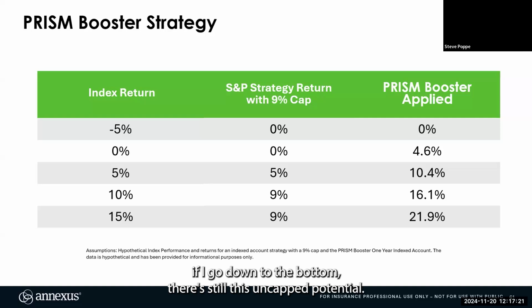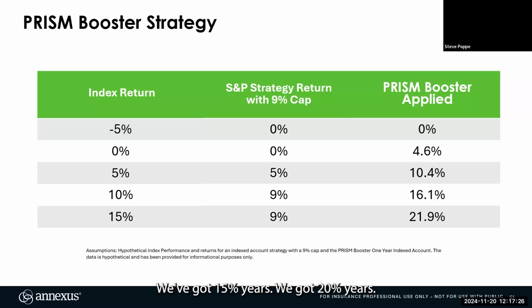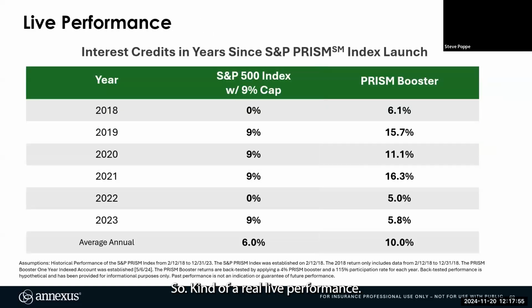Now, if I go down to the bottom, there's still this uncapped potential. We've had some really, really strong years as well. We've got 15% years. We've got 20% years. So also now, talk about increasing that cash value, increasing that flexibility, increasing that stability. You also got that upside. So if we had a 15% return, right, on a cap index, we're capped. That creates a cost for your client. In this situation, if we had a 15% return, you can see that 21% return growth in the policy. So kind of a real life performance since 2018, the booster and the PRISM averaged about a 10% return.